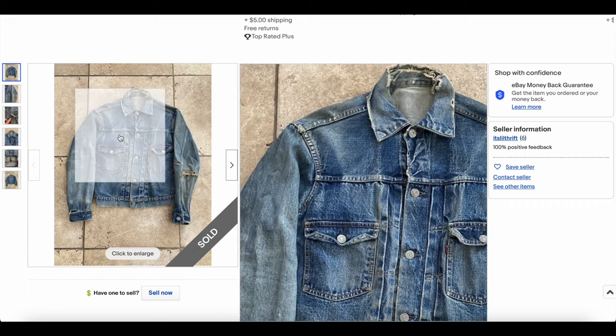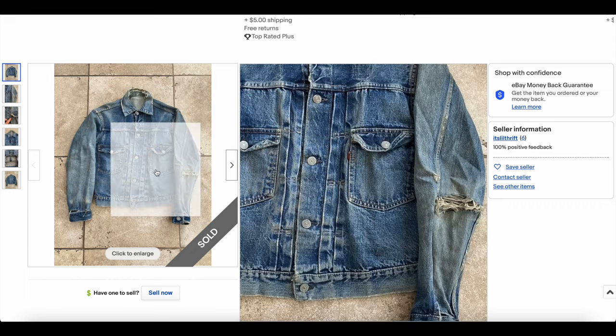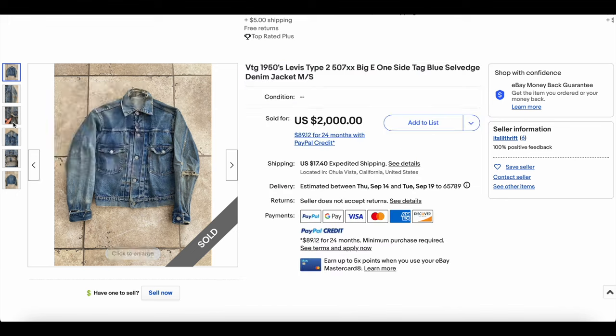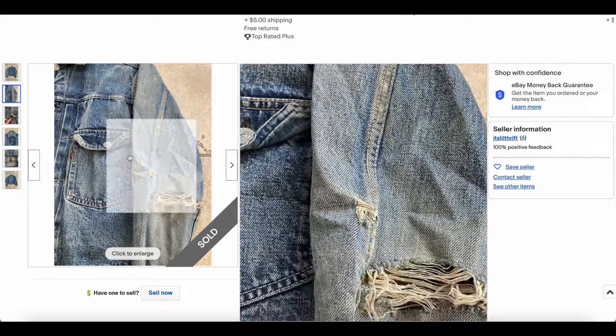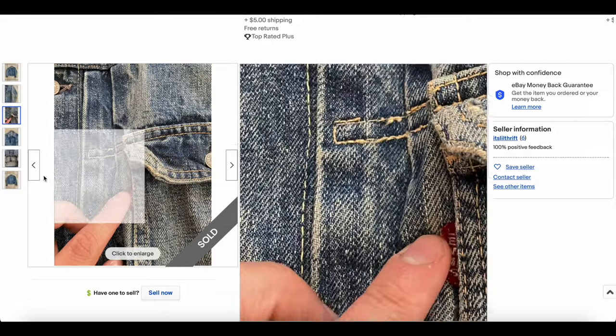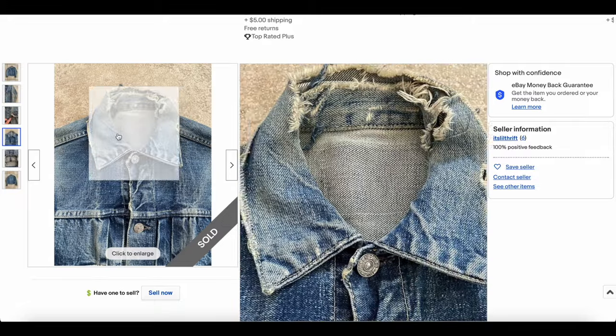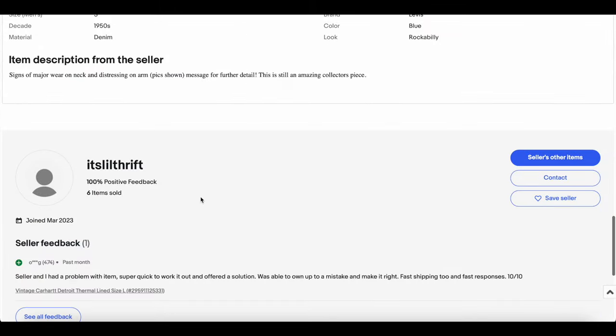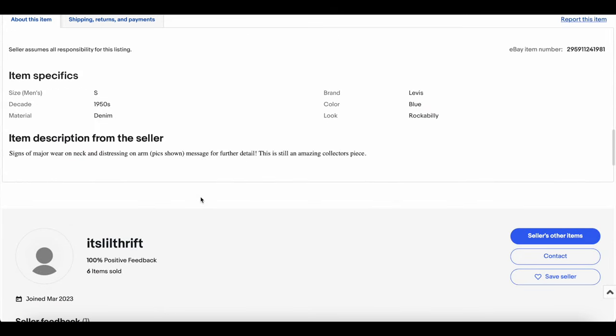We've been seeing some of these even damaged type 2s sell for more than the type 1s in some cases. This is obviously the case here. This has, I mean, just about as much damage as the type 1 did earlier. It's a medium small, which I'm sure it's like a 38. Let's see. Signs of major wear on neck, stressing on arms.